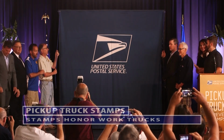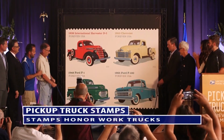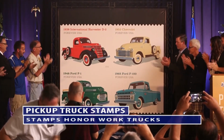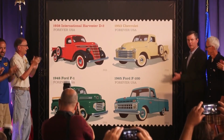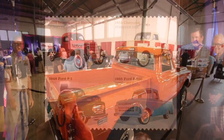The U.S. Postal Service is celebrating the invention of pickup trucks with a new commemorative stamp series. The plate of 4 stamps highlights 4 iconic pickup truck models. The 1938 International Harvester D2, the 1948 Ford F1, the 1953 Chevrolet, and the 1965 Ford F100. According to postal officials, the honor was given because pickup trucks embody America's strong work ethic.